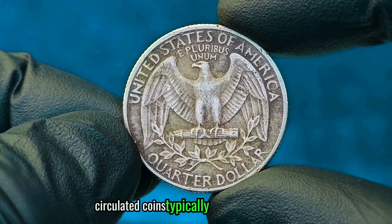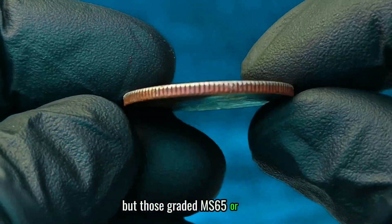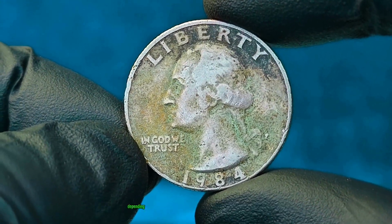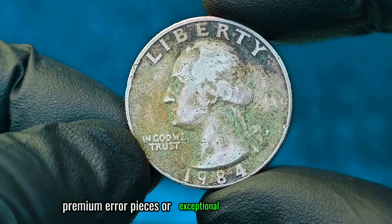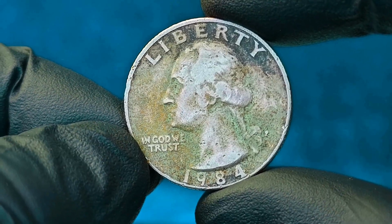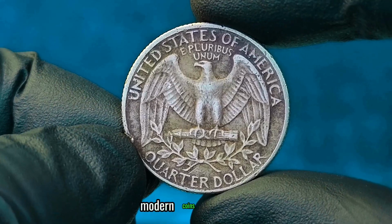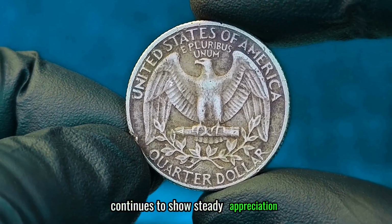Market value for the 1984 P Washington quarter varies widely based on condition and rarity. Circulated coins typically only hold face value, but those graded MS 65 or higher can command prices from $25 to over $200 depending on eye appeal and demand. Premium error pieces or exceptional gem quality specimens can sell for $500 to even $1,000 in auction settings. With collectors increasingly recognizing the importance of well-preserved modern coins, the 1984 P continues to show steady appreciation as a smart and accessible investment.